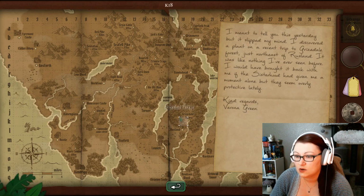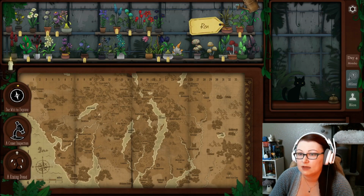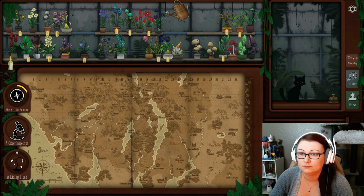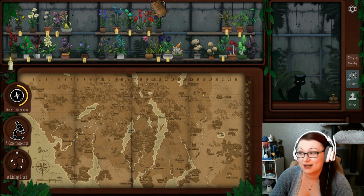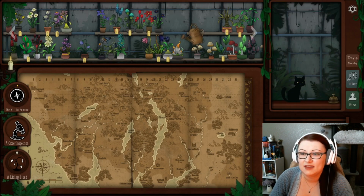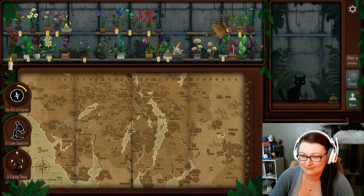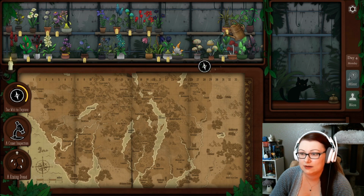Grisdale Forest. Northeast of Grisdale Forest. So maybe here? Nothing here. Okay. Well, we're going to water some stuff so that I can. And I like that it's raining in game, because it's also a little gloomy outside here. It's great. Okay, so maybe it's this on the mountain. Nope, still nothing. Love that for me. Love it so much, can't you tell? It's fine. I'm thoroughly enjoying this anyway, so I'm not really concerned about how long it takes me, to be completely honest. I love it.